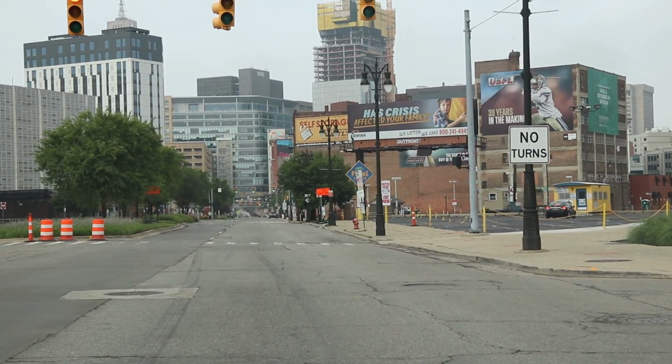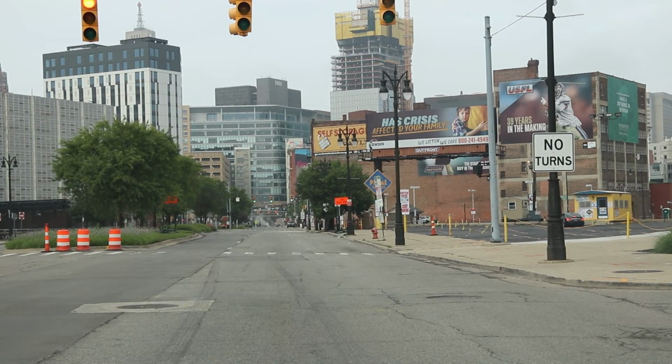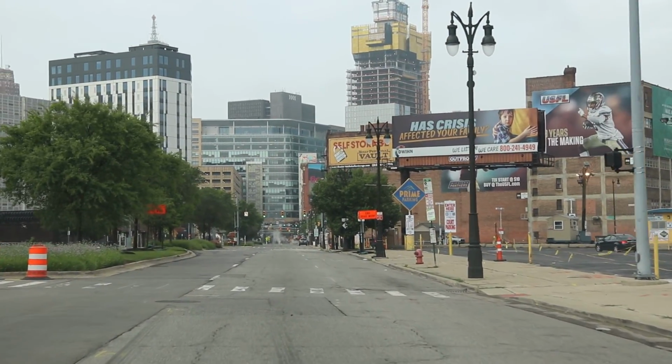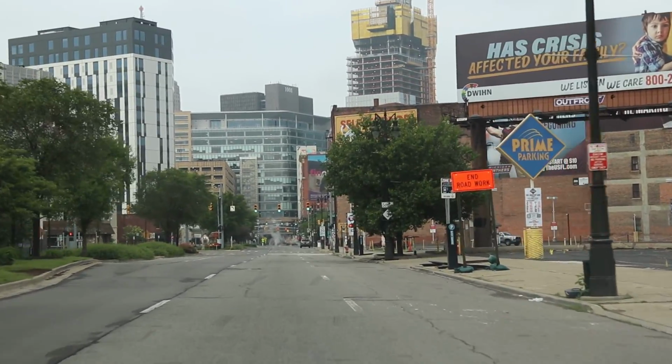To the right is where the Lions play. You can't really see it, but the Detroit Lions play down here. All the teams are down here. All the stadiums are pretty close by. It's a big thing for the city. I wish we had championship teams, but that's another discussion.